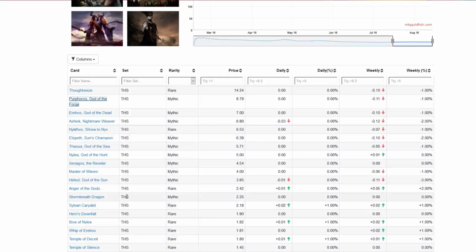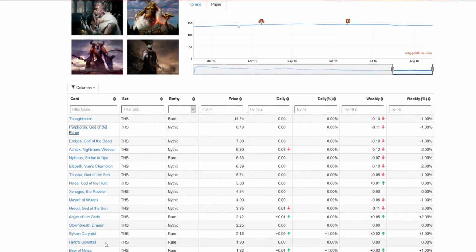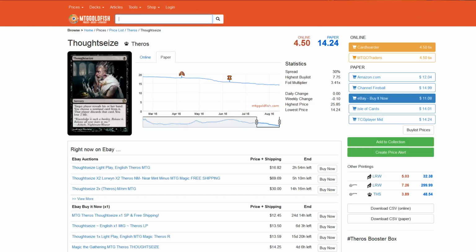So anyway, let's look at Theros, and I want to compare two cards. One of them being Thoughtseize. I know so many people that threw their money into Thoughtseize. This was another card I got out of around the $18 mark. I sold these to vendors for like $18-ish. And I did that again right here, when I sold them at the 23. It was one of the Grand Prix that I sold them at.